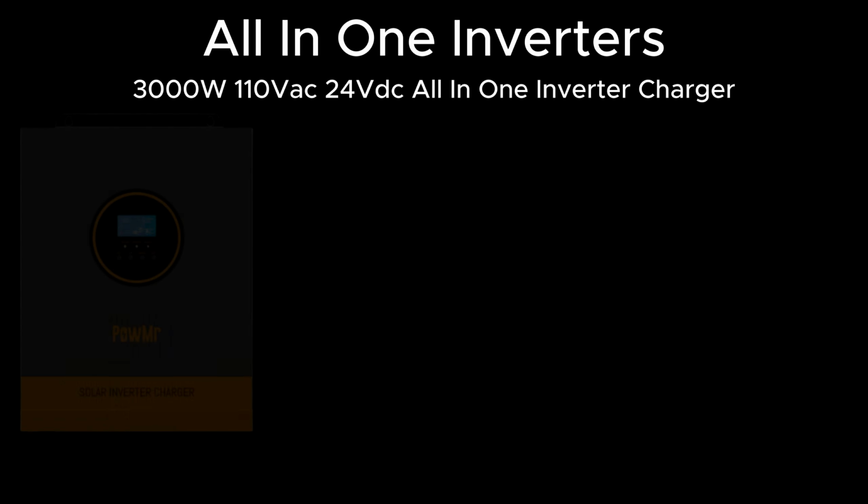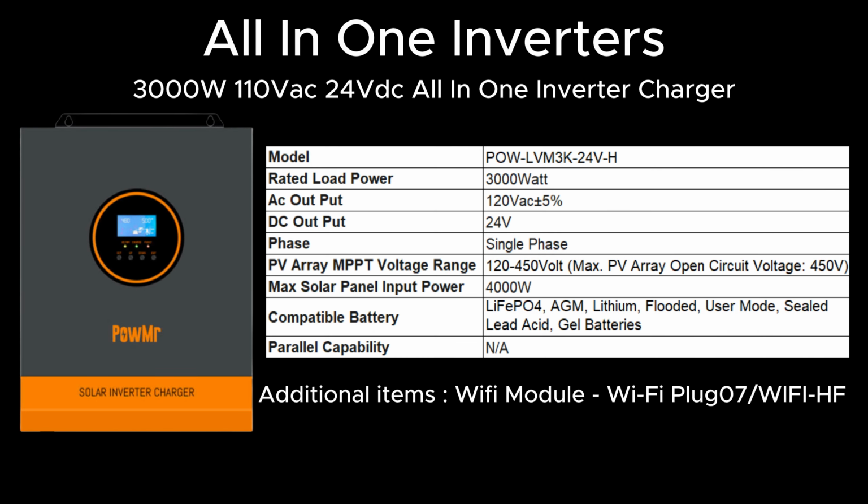Product number 3. This inverter supports 3000 watts, 110 volts AC and 24 volts DC. Check out the specifications on the screen, or download the complete manual from the description.